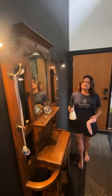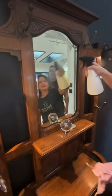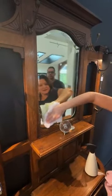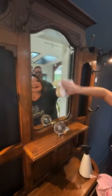Let's see. Can you see that on the camera? It's an old mirror, so this has never come clear. If it works on this, this is going to be magic. Give me the paper towel, baby. I can never get that one clean. Oh, it looks like it might be working. This is very antique. Oh my gosh. Whoa. Okay, I'm impressed.